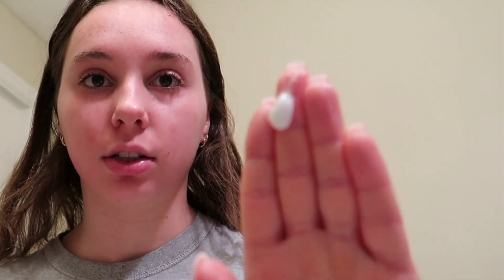Now I'm putting on my CeraVe Daily Moisturizer. I have oily skin, so I only do like that much.